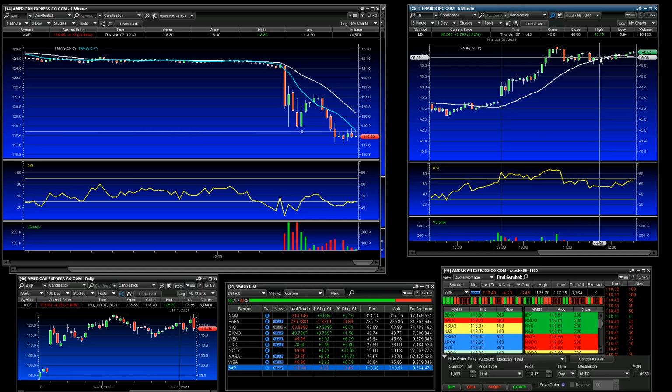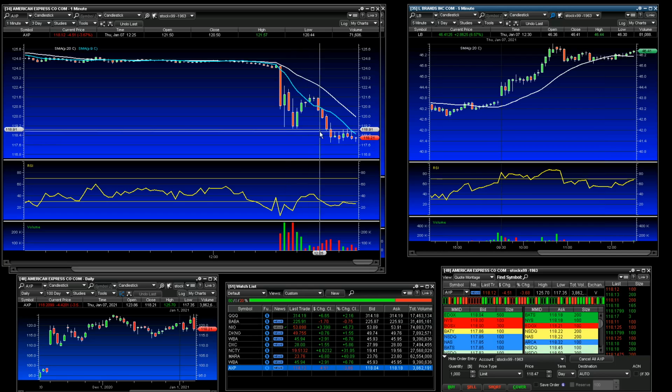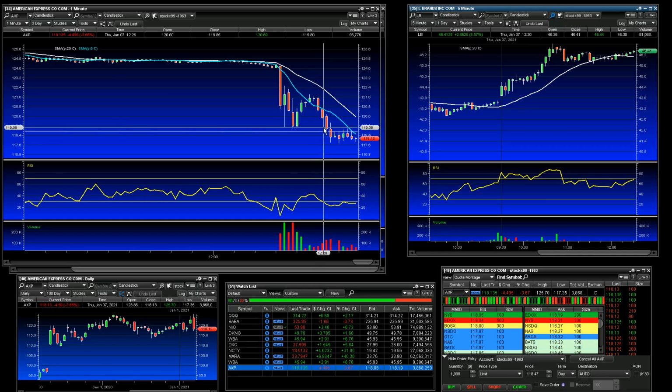There's a long posted in the room. American Express is a long. We're involved at 118.60. We're looking for 119.20 on American Express. We're long at 118.60. We're trying to break the top here, make a high, and get out quickly.